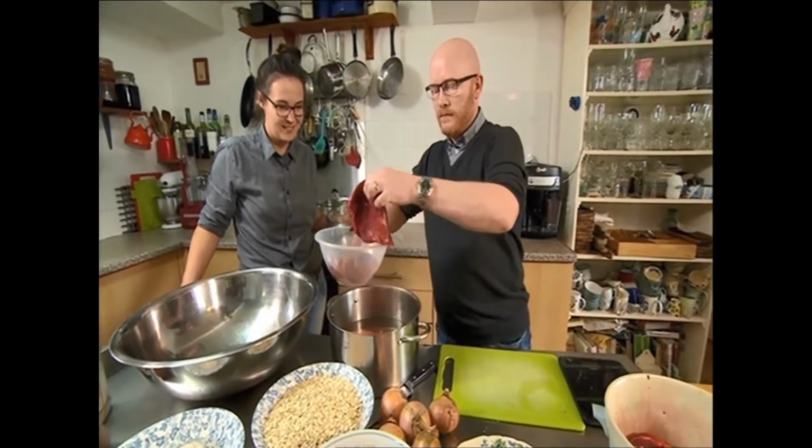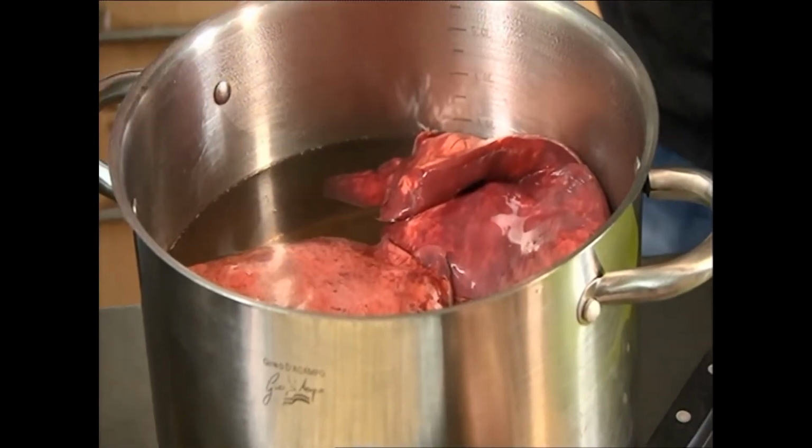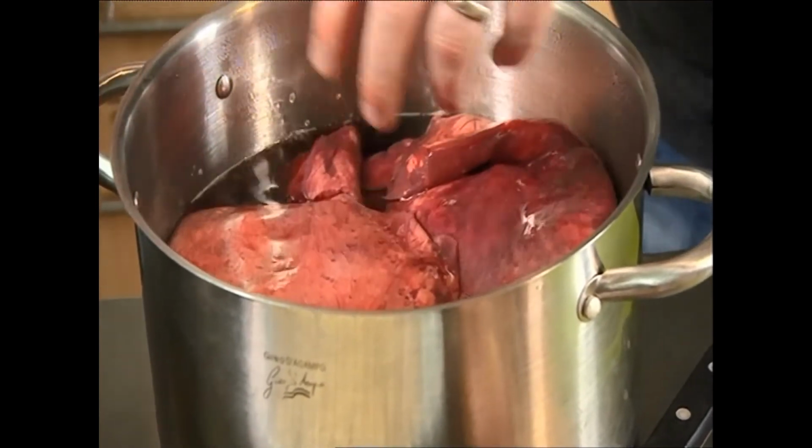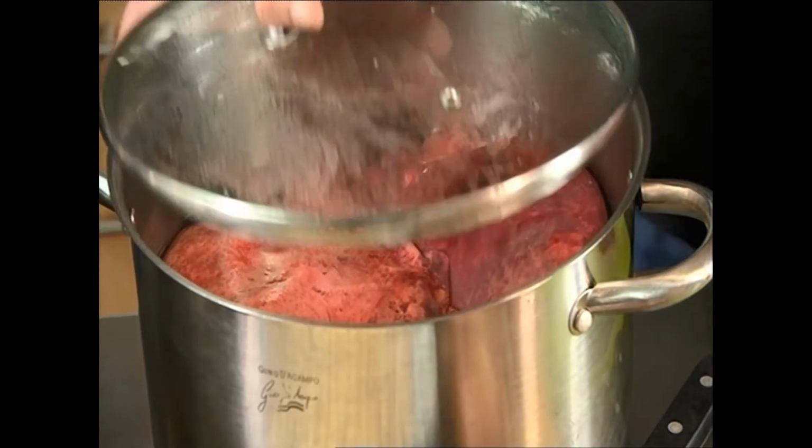First thing is to cook the heart and the lungs. So nothing else in here, no seasoning? Not yet. Not yet. Pop that onto the heat, and we can get on with everything else.